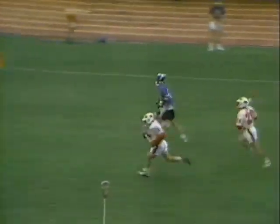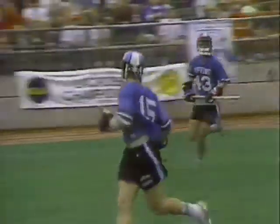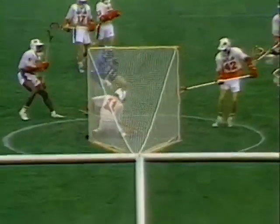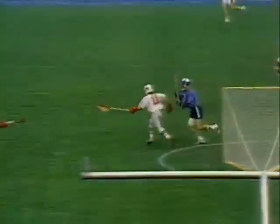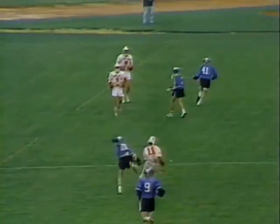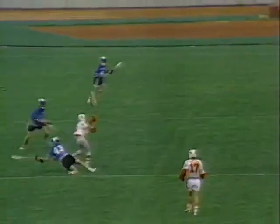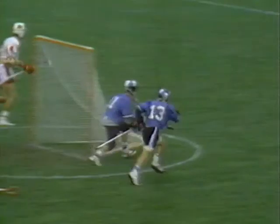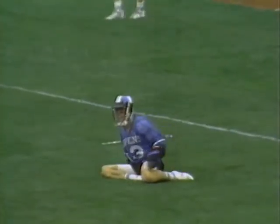Jays counterattack. Petramala feeds in front, and the stop was made by Beardmore, who gets up and races out of his own crease. By Wood. This is the goalie, Beardmore. Hanley shot it wide. I can't even tell you how many All-American plays we saw in that series.